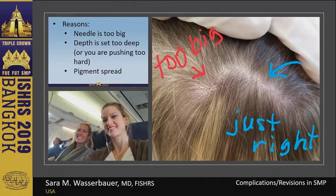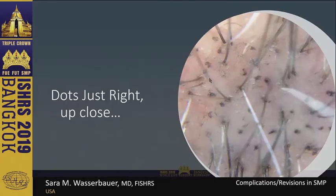The needle was just too big. The depth was set too deep. She was pushing too hard. This is the example of a learning experience. And she did it right. She sent this to me right after she got on the plane. So the pigment spread. This is an example of dots kind of just right.